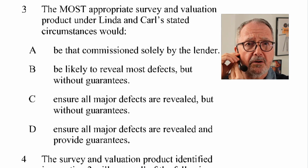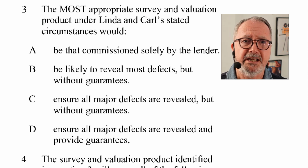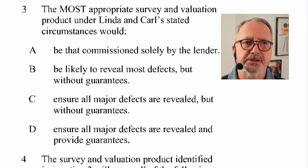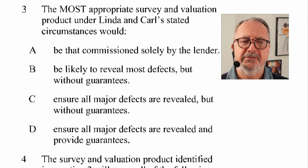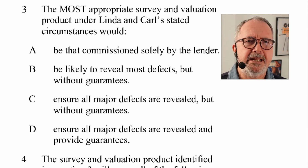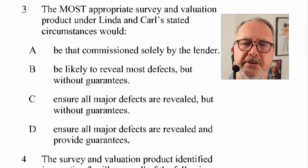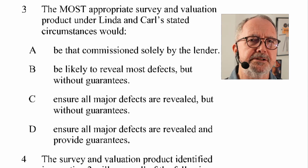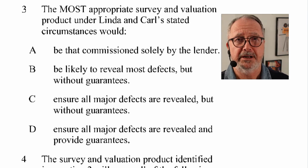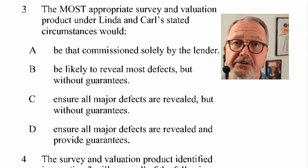They're talking about, you know, ensure all major defects are revealed and provide guarantees. They've got with or without guarantees there. Again, the point about the basic valuation is it doesn't give you information about defects about the property. In major ones it might do, but it won't provide any guarantees. There's no insurance based there. In other words, if the surveyor doesn't point out something, you can't sue her for that, because that's not what the report and mortgage valuation is designed to do. You want to buy a bigger survey, a home buyer's report or a full building survey for that one. So that's a nice answer, that one, to question number 3.